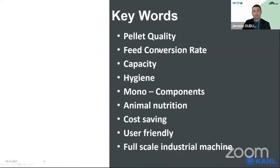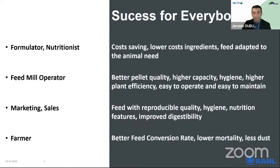The keywords we need to remember for the expander are pellet quality, feed conversion rate, capacity, hygiene, monocomponent treatments, animal nutrition, cost saving, user friendly, and full-scale industrial machine. The expander is made to create success for everybody.